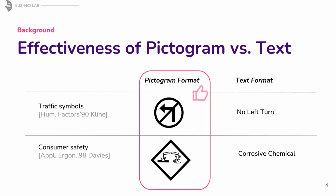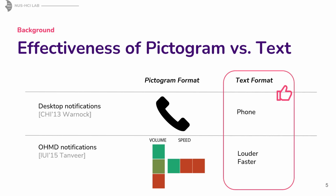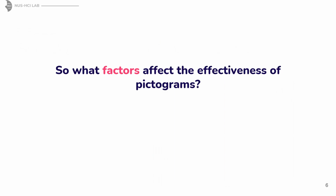For example, in traffic signals and consumer safety, users prefer pictograms over text. However, in the case of digital notifications, users prefer text over pictograms. Therefore, the effectiveness of pictograms depends on usage context and visualization. Hence, we explored the factors that influence the effectiveness of pictograms on notifications.